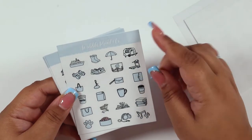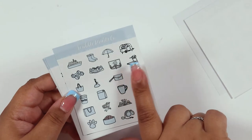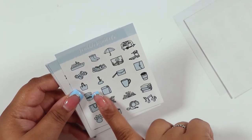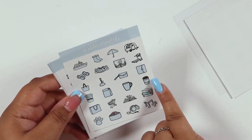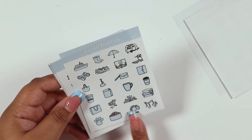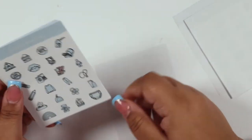So we have sheet 9, which has the cruise, the rain boots, the rain umbrella, RV, weights, workout shoes, Peloton, treadmill, purse, cloud purse, I mean, cloud keychain, cloud wristlet, cloud planner, Play-Doh, takeout bag, a mug, hot coffee, shopping bag, shopping cart, more books, the little paw, food. I love how she did the dogs here, dog stuff here. The dog leash, and then music, and then you have sheet 8.